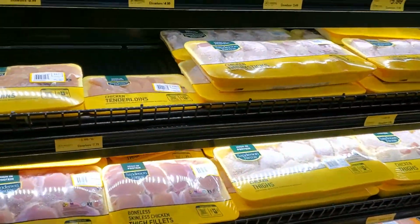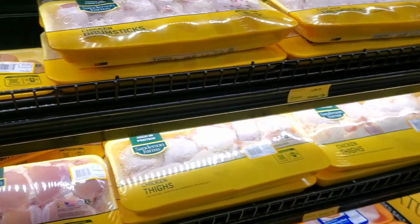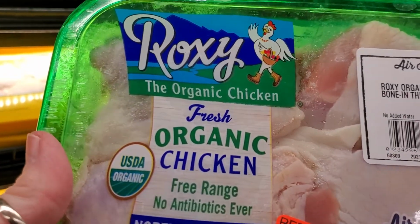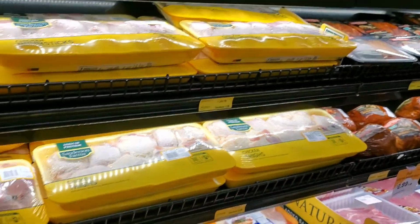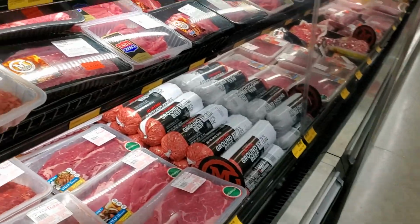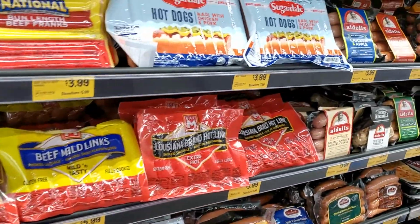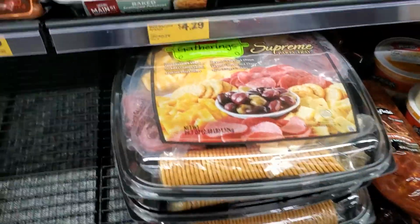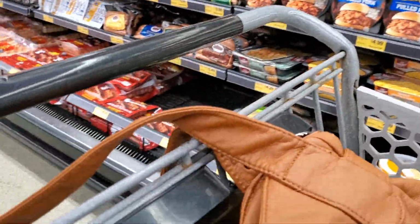There's some meats here. Organic, 10/31, so it has to be made today. Bone in thighs. I don't usually get organic chicken unless I'm making my bone broth. I'll get a whole organic chicken for that because I'm trying to use that as, you know, a healing bone broth, and organic is the best way to go, I guess. Oh, that looks tasty. For $6.99. Yep. That'll get eaten. For $6.99, that's a really good deal.